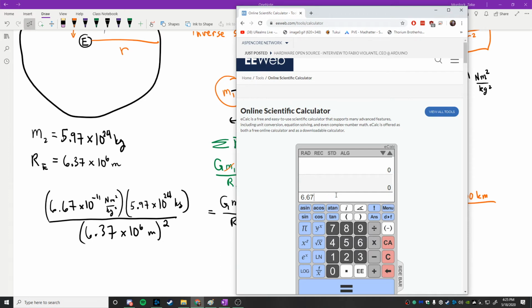Instead, if you just use the symbol on your calculator, it looks like this, right? On whatever calculator you're using, there's some symbol that looks like this. And no, I don't mean the times 10 to the whatever. I mean this button specifically. On this calculator, it's just a little e. So I put 6.67, and then you do minus 11, and then times 5.97 times 10 to the 24. And we divide by 6 point... This is where you can avoid using parentheses if you do this. And then you do like that.